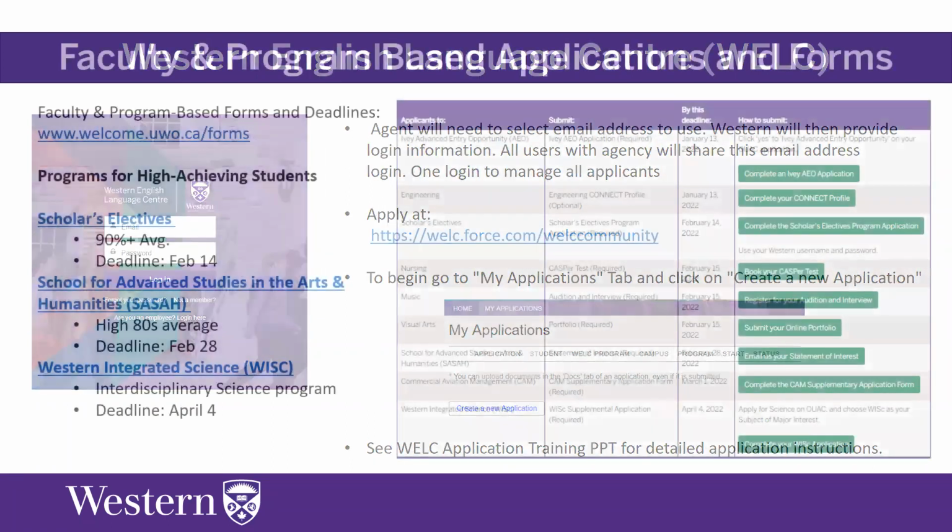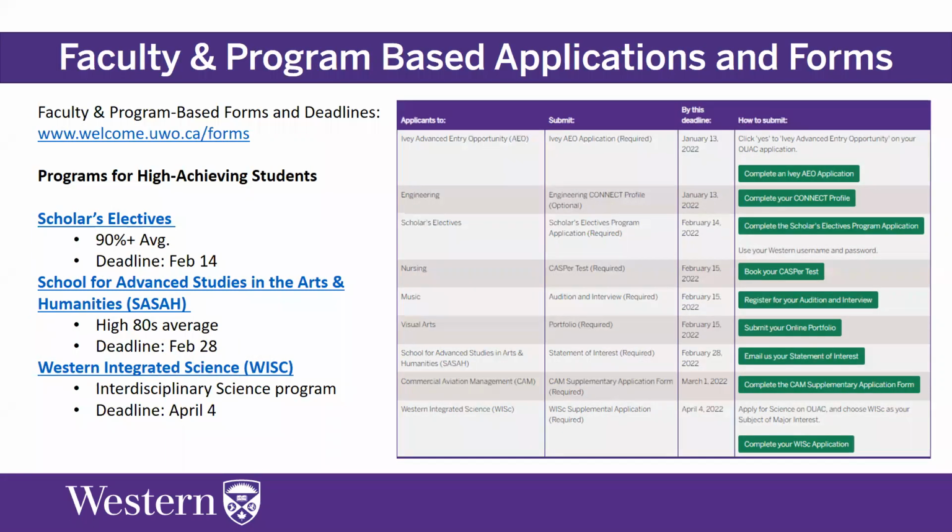So I mentioned how to find admission requirements, proof of English proficiency, and many of our programs are going to be primarily grades-based. However, there are a few programs that may require supplemental forms. Those are listed here and typically are more hands-on programs, such as music, fine arts, and so on. We also have our programs for high-achieving students. These are programs that allow students to be part of a small cohort, have more research opportunities, mentorship, be paired with a professor, and these require supplemental forms that are due anywhere between February and April. I also want to point out our engineering optional Connect profile form, and you can see there all of the various dates listed from January through April as to when these forms may be due.